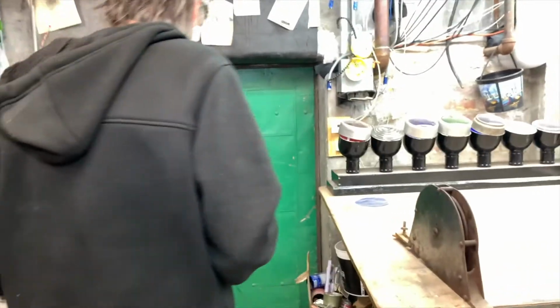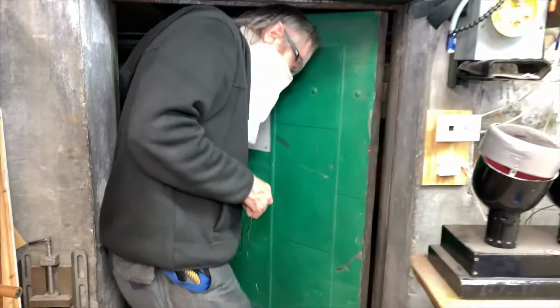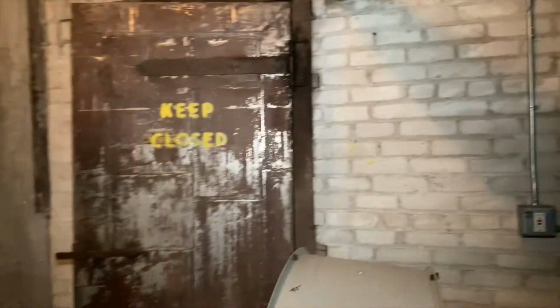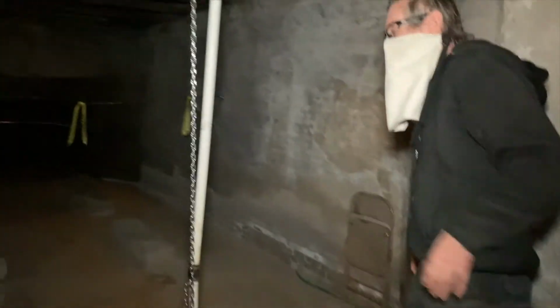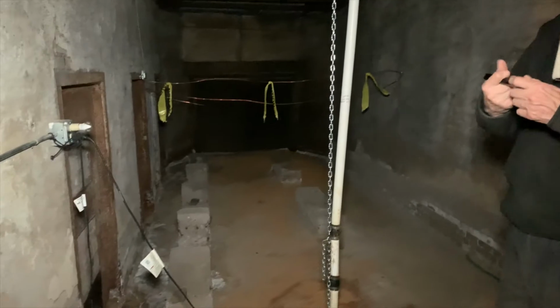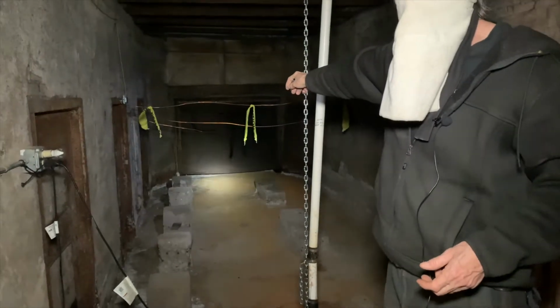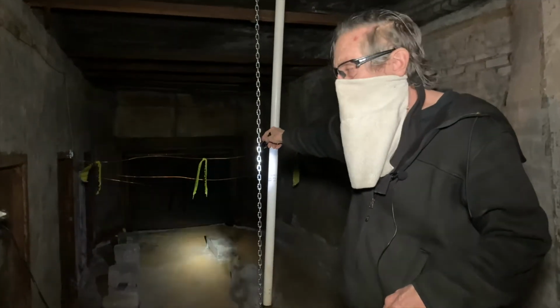Now we can go down into the tunnels. These are ventilation tunnels, so we can see what's down in here a little bit. It's spooky. Back in there, you can see there's a fan. The blades of the fan are back there, whirling around. See there? We won't go back there because we don't want to get too close to them. It'll turn you into instant hamburger. No, that wouldn't be good. We don't want to go that way.